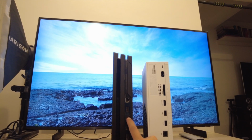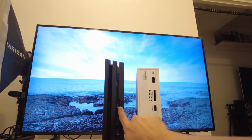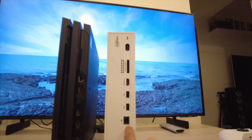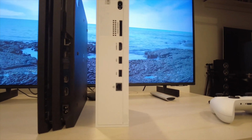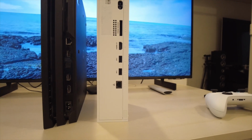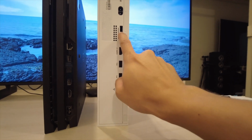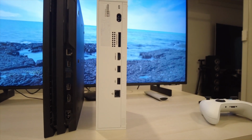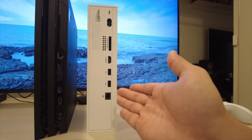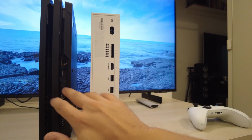So you've got an aux, you've got an optical out, and then there's one USB output here, and there is an Ethernet port here. So that is available on the Xbox Series S as well. So if I just come over here, there is the Ethernet port there. I'm just going to zoom in here and I'm going to show you these. So again, the Ethernet port, there are two USBs, one HDMI. There is a storage expansion as well, which is Xbox's, you could say, proprietary storage expansion, which is as expensive as the device itself. Wow. So I'm not going to talk about that. So behind the device, these are the ports that are available.